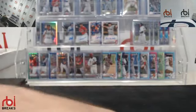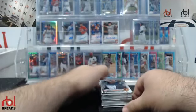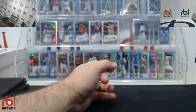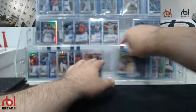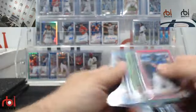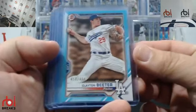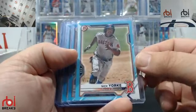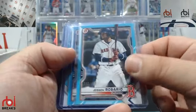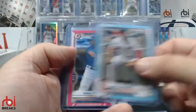Line her back up. This is the pile that I was talking about of other cards: Adley Rutschman, Kjerstad, Torkelson, all the Bowman Chrome firsts and Bowman paper firsts of the players that we put in Card Savers. Out of 499, papers: Clayton Beeter for the Dodgers, Nick York for the Red Sox, Rosario for the Red Sox, Trent Deveaux first for the Angels, and Bobby Dalbec rookie for the Red Sox.